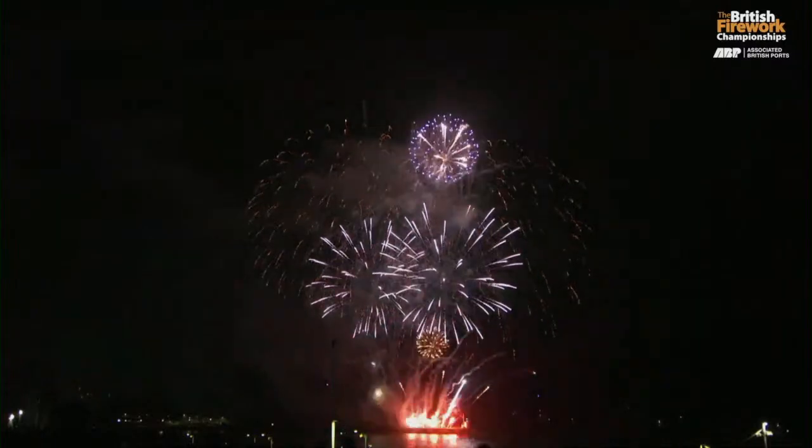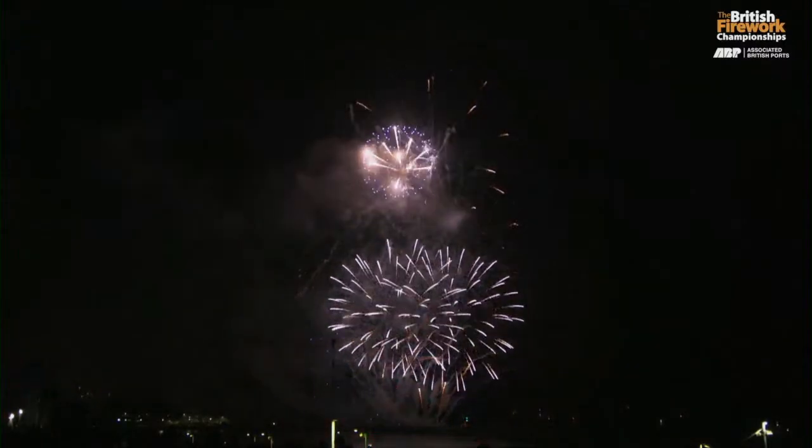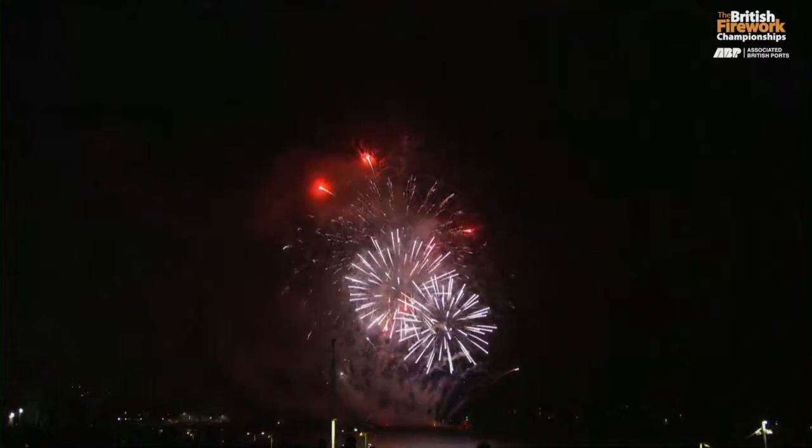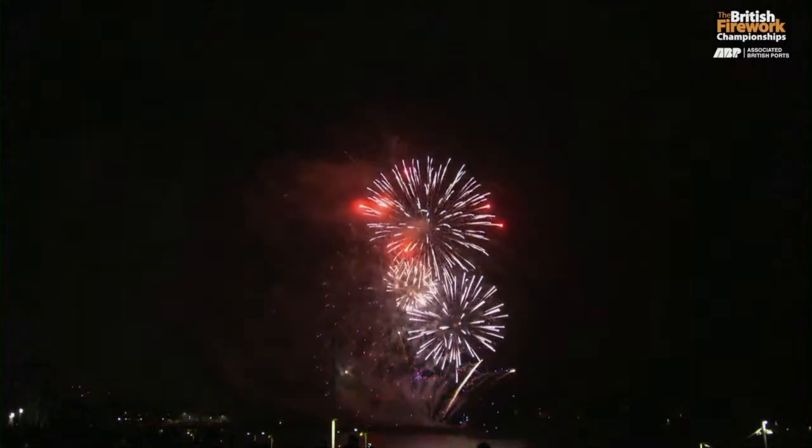Brocade crowns with blues, and then some silvers, and those coconut tree pistil shells up above with blue stars. Very, very nice. More red, white, and blue as well.